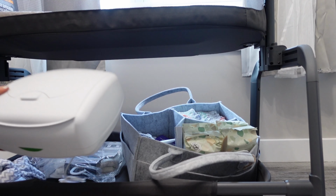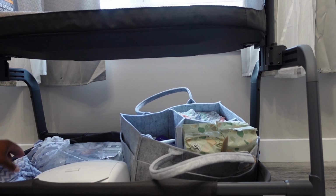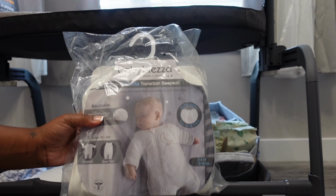And then a wipe warmer, some extra bassinet sheets, a little swaddle.